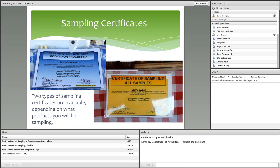The reason why we send you these sampling certificates, you have to have these on display at the farmer's market. If you're at the farmer's market, if you're at your on-farm market, if you are also at the roadside markets, you have to have these on display if you're going to be offering a sample. The health department will come around. They will make sure that you have gone through the necessary training, you filled out your paperwork, and so that way you've got this up, it's posted, they know that you're legitimate.